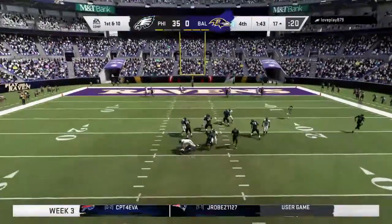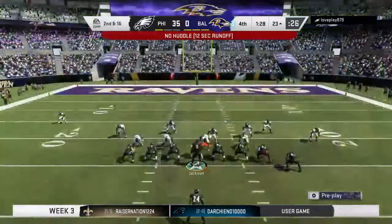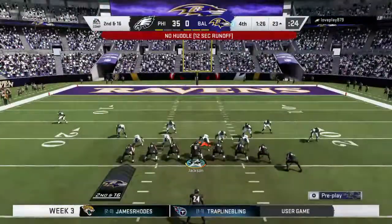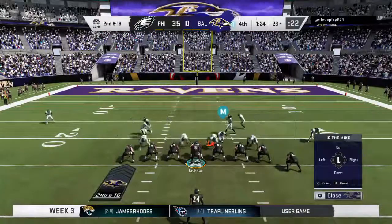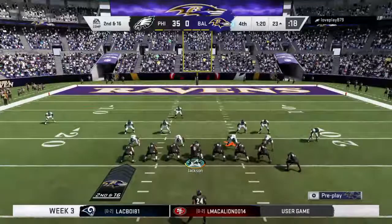Now a play fake here on 1st down. Blitz coming, and down he goes. Fletcher Cox able to record his 5th sack of the season. Work to be done here on 2nd and 16 after the sack.